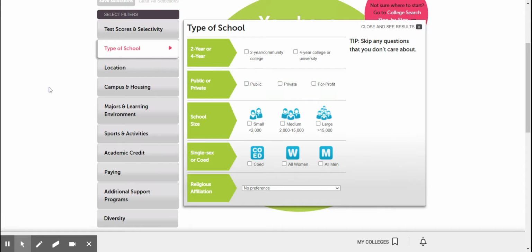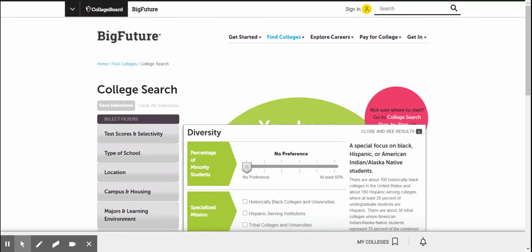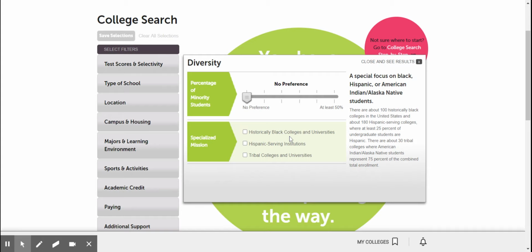Also, a lot of you indicated on your surveys at the end of last school year that you wanted to attend an HBCU. And you can select that here under diversity. You scroll down and you see historically Black colleges and universities. For those of you who don't know, HBCU, as I've said, stands for Historically Black Colleges and Universities. These institutions of higher education were established before the Civil Rights Act of 1964, and the principal mission was and still is to educate African Americans.